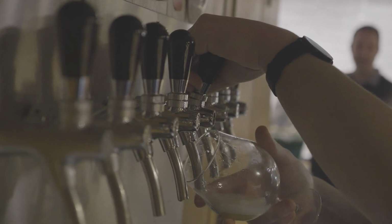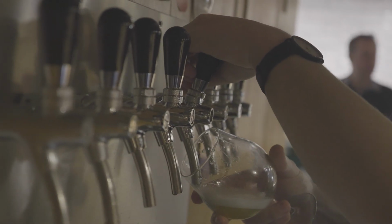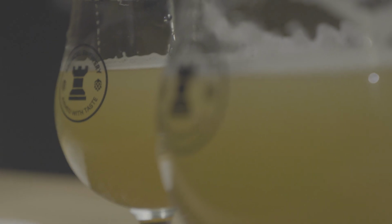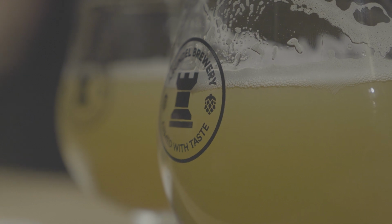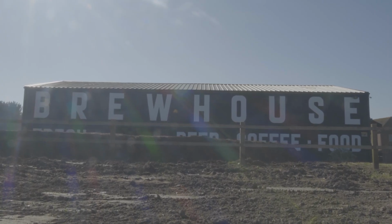Food trucks come in, and a mate of mine has just set up there permanently as a florist. So you can go there, have a coffee in the morning, or a beer in the afternoon, or a beer in the morning, I don't care. Eat some great food, they do lovely pizzas. You can go and get some flowers as well if you want.